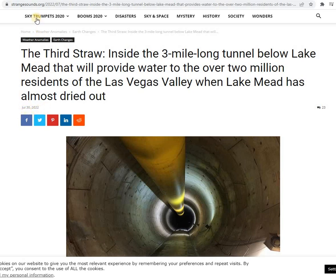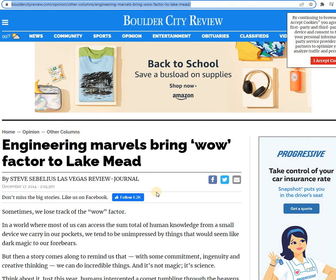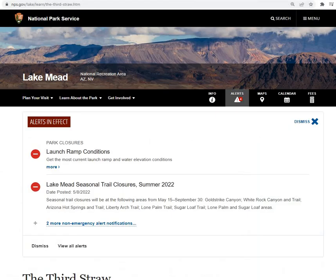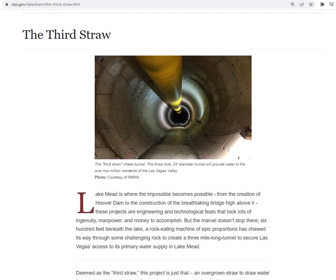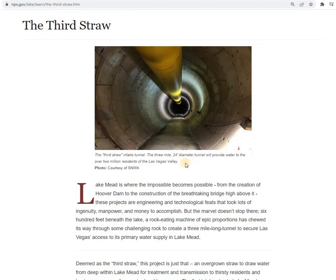This is a July 30th, 2022 article, Strange Sounds, but right here, this is a December 17th, 2014 article, and it talks about the engineering marvel bringing wow factor to Lake Mead. Wow factor. It's also here on the National Park Service site, because Lake Mead is a national recreation area.